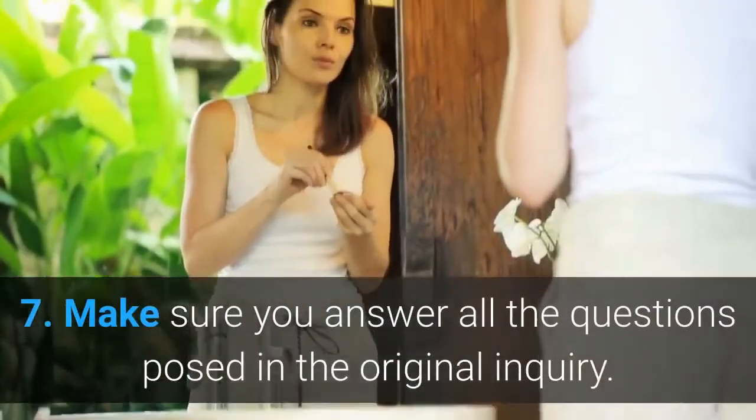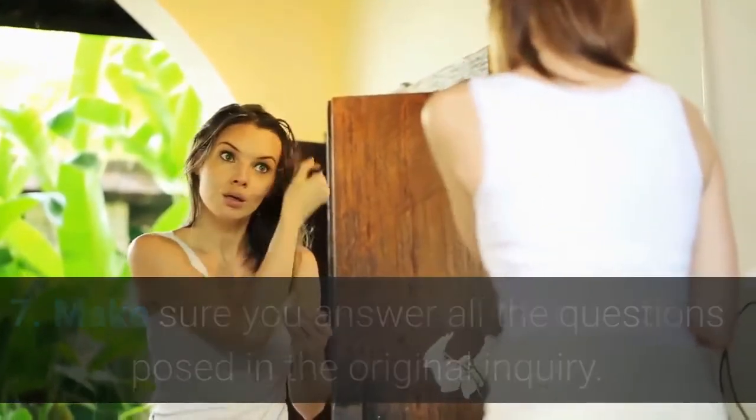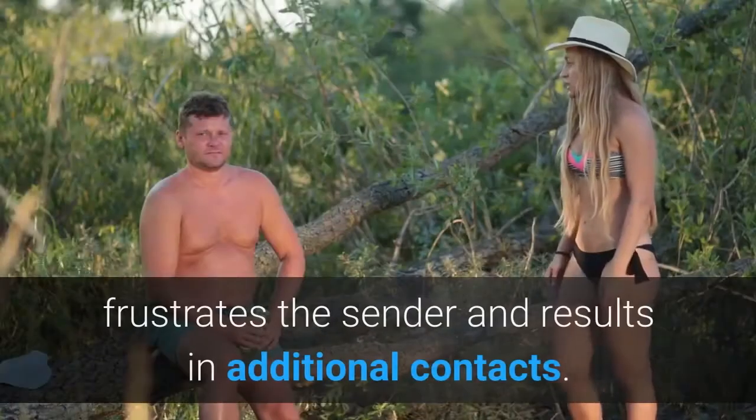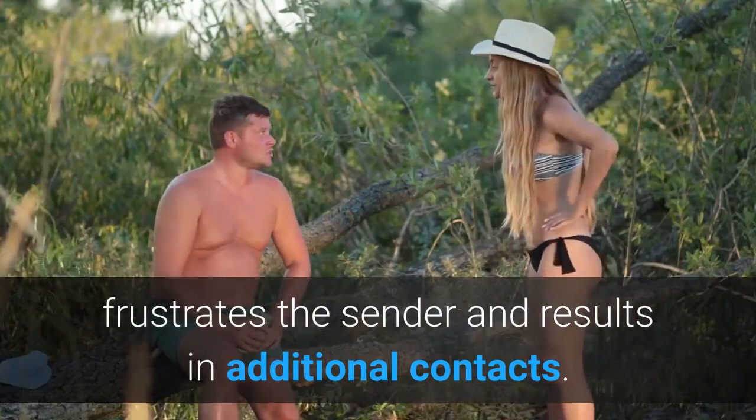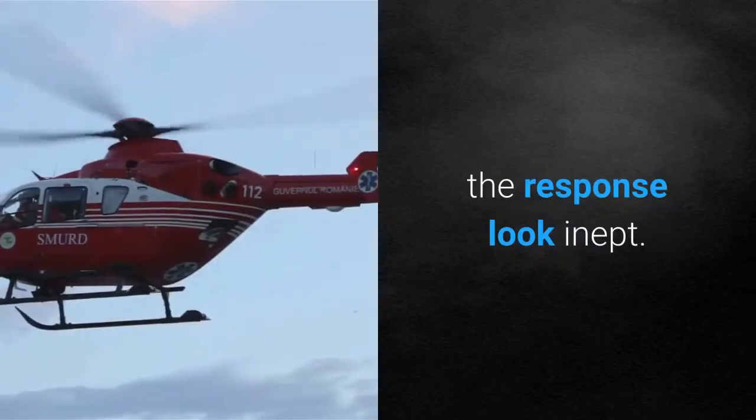7. Make sure you answer all the questions posed in the original inquiry. A partial answer frustrates the sender and results in additional contacts. It also makes the company sending the response look inept.